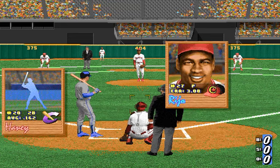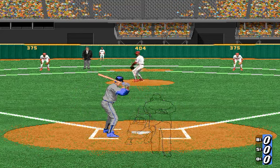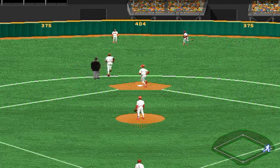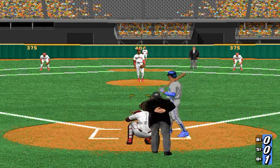Now up, Todd Haney, a .162 hitter. High fly ball to center. Caught by Deion Sanders. That's one out. Now up Carl Rhodes, number 25. Batting .234.